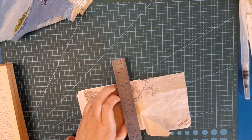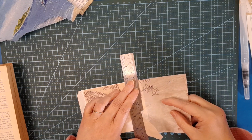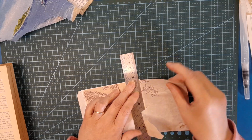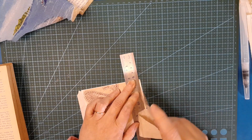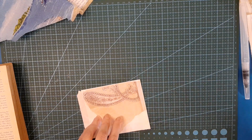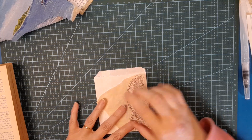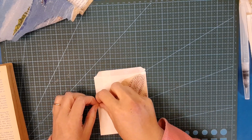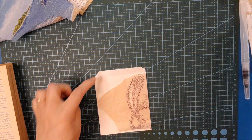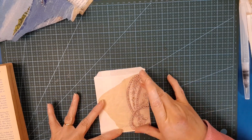So I hope you enjoy this project. It might inspire you. If you don't have these wee bags, you can buy them. They're not terribly expensive. I think you can get like a pack of 50 at some shops for a couple of bucks. But if you don't have them, then you can use anything. You can make a pocket and then do this, or you could use a paper bag, any paper bag, like this is a paper bag, but you know, a brown paper bag or anything like that.